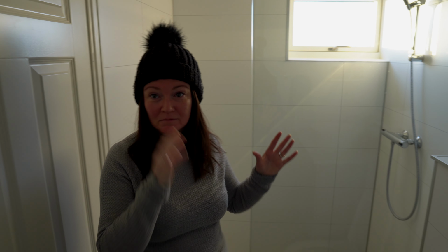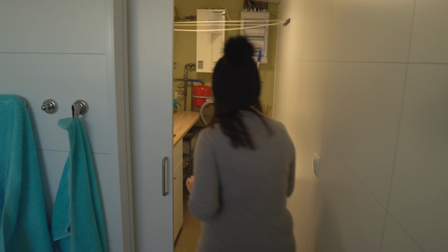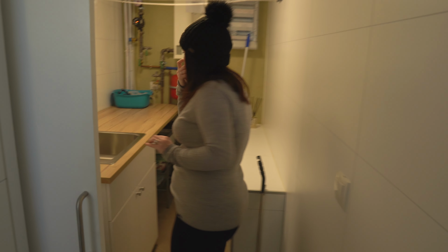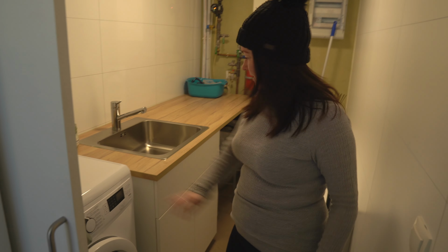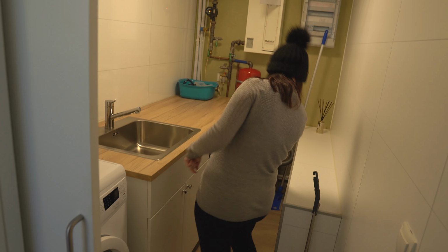Power was just perfect, and temperature and everything, great shower. There is a spider on the ceiling in here, so I might scream. You've also got a utility room, washing machine, big sink for any hand washing that you need to do, laundry basket.